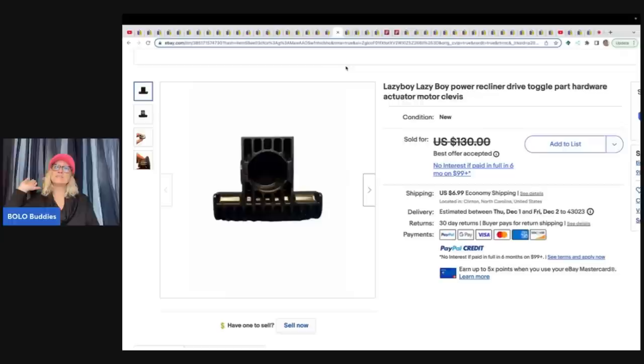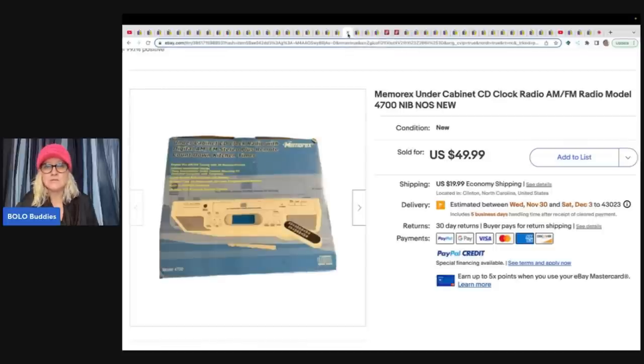But this one, I just loved it. Loved it, loved it. I'm like, somebody could make a whole business out of this. Lazy Boy Power Recliner Parts. So it was a broken chair. She sold the parts of a broken chair. Do you love it? This motor sold for $100 plus shipping. But she also sold something else.